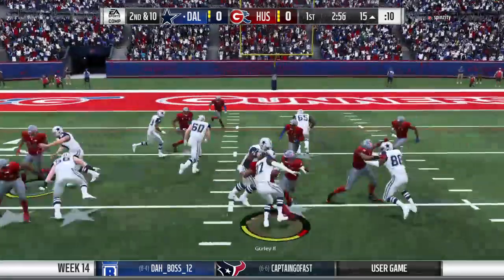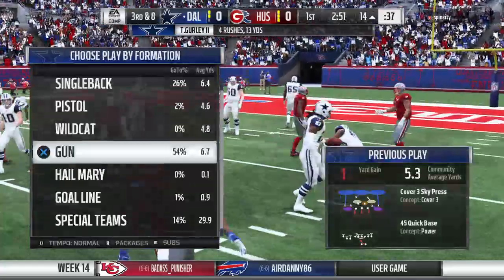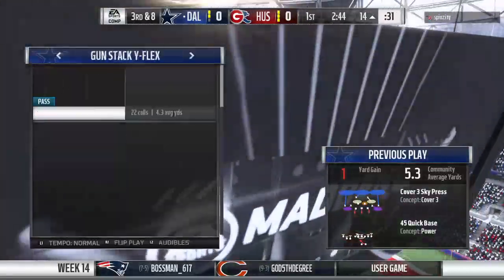Now on 2nd down, this is Gurley. They stopped after only a yard, taking it down to the 14. Good job there keeping him to a short gain. Of course, he's coming off a really terrific performance, reigning NFC Defensive Player of the Week.